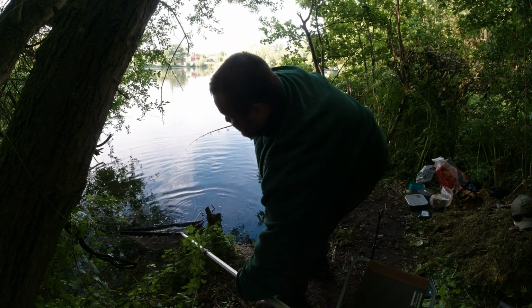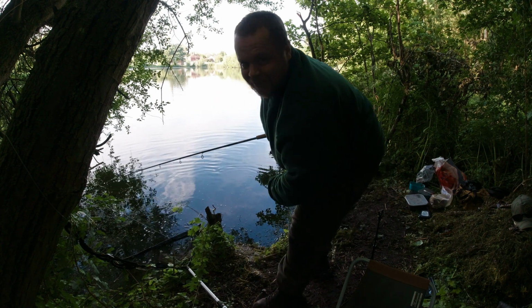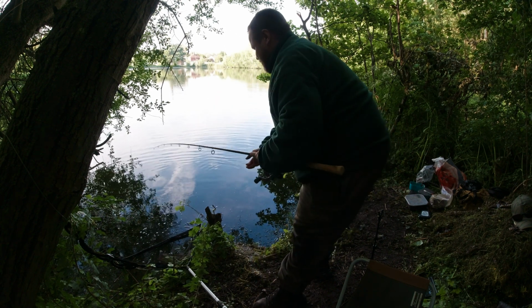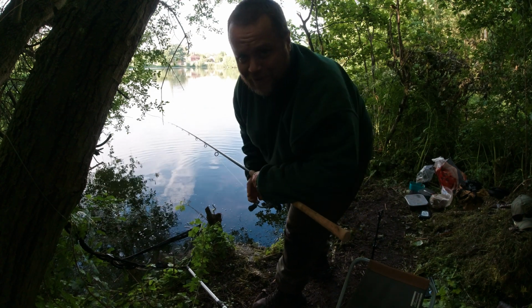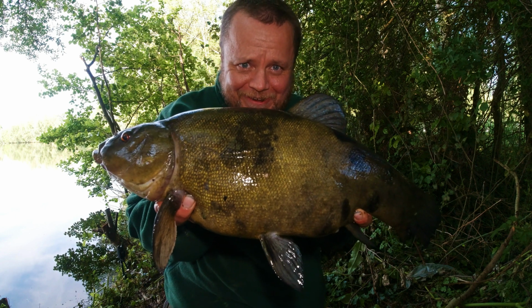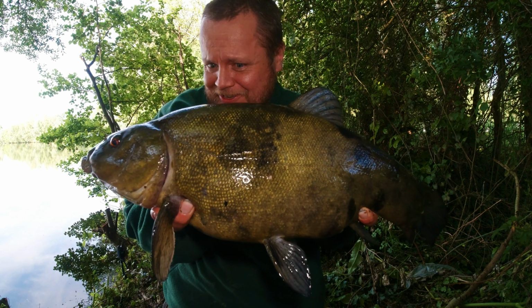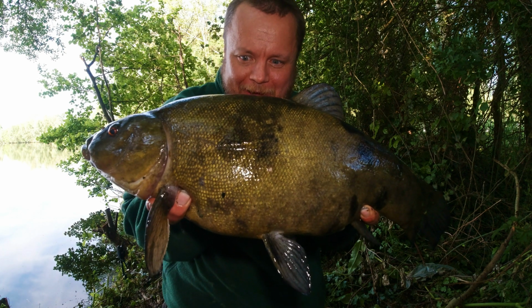Actually, I just tore off a really, really lively looking tench. Let him rest a bit. I need to rest a bit actually after that. Tell you what, this one's got a touch of the Dalmatians about it, hasn't it? 101 spots, 101 Dalmatian tench. Very recognisable. Lots of black patches on this.